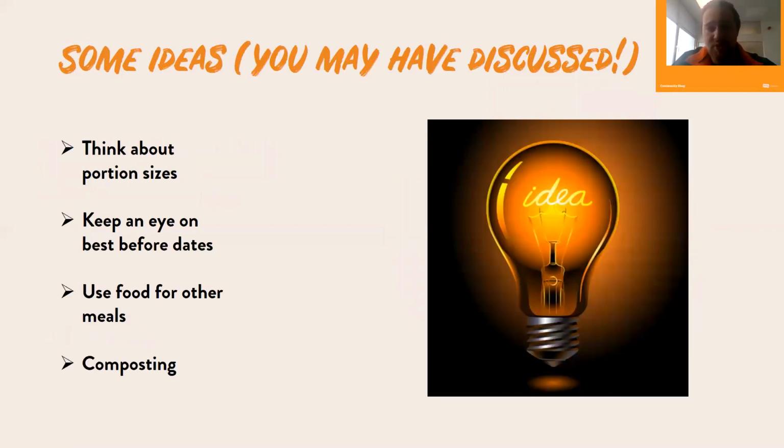So something you might have discussed, these are ones that we potentially mentioned already, but they're always good, is think about portion sizes. So in school, ask for less food. If you're at home and you know you're not going to eat that much, maybe don't cook the whole packet of chicken or the whole packet of mince or the whole packet of mashed potato. Maybe save some, put it in some cling film or a bit of tin foil and put it to one side and have it another day. Freeze it.